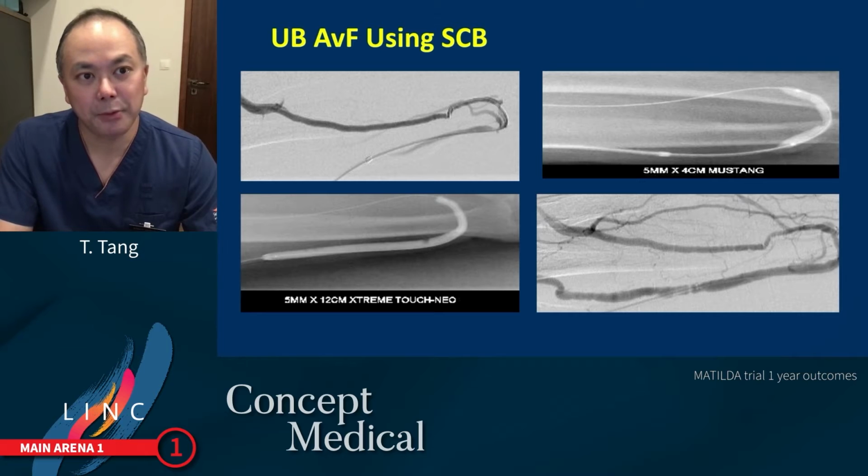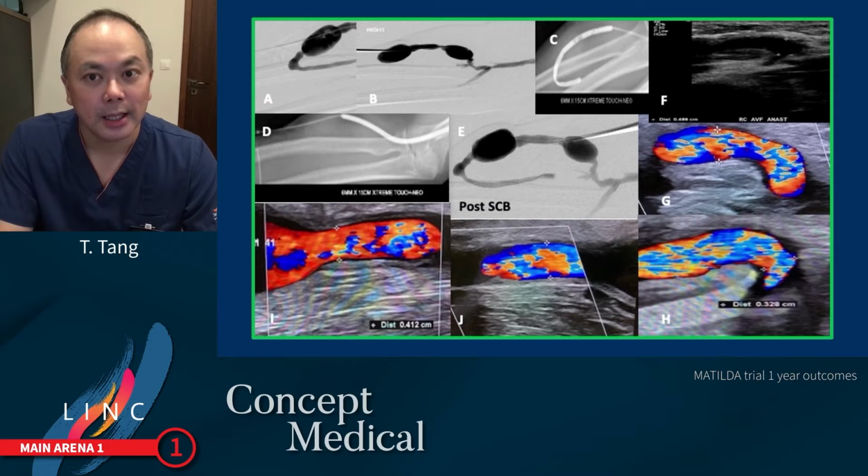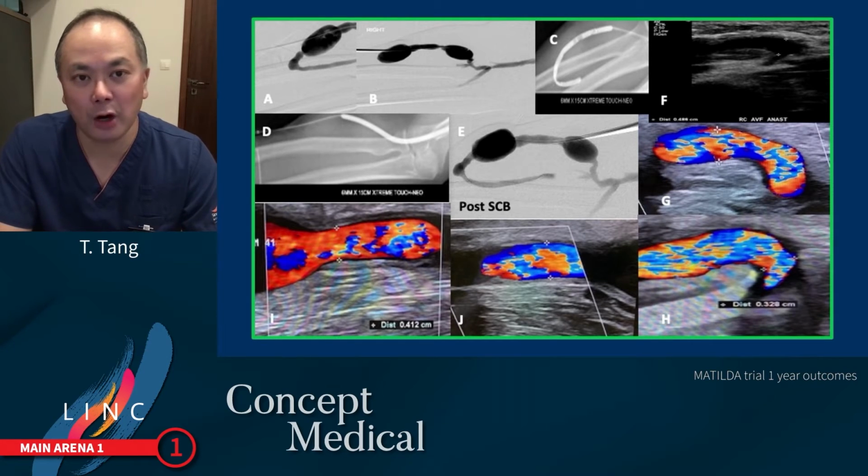This is an example of a use of a MagicTouch balloon with the ulnar basilic AVF. You can see the balloon tracks pretty well around the anastomosis. This is a follow-up of a patient who's had a mid-forearm radiocephalic fistula with 2 lesions between 2 aneurysmal segments and 1 near the elbow.